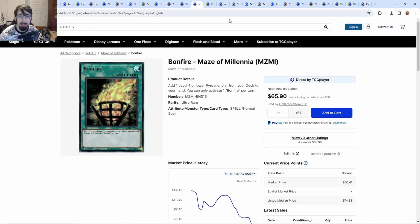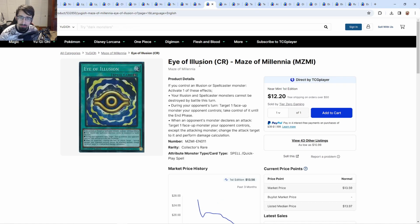But if you're looking at this card and you're like, huh, I would love to get Bonfires. I mean, yeah, I think they're going to maybe rush this reprint out because of the rotation a little more. But 60, 65 is not bad. Plus, it could go up after the ban list. You know how it is.